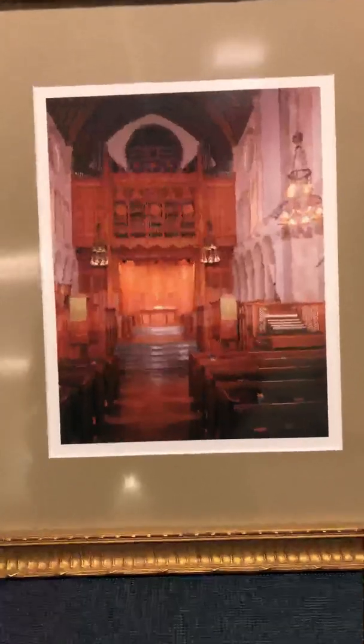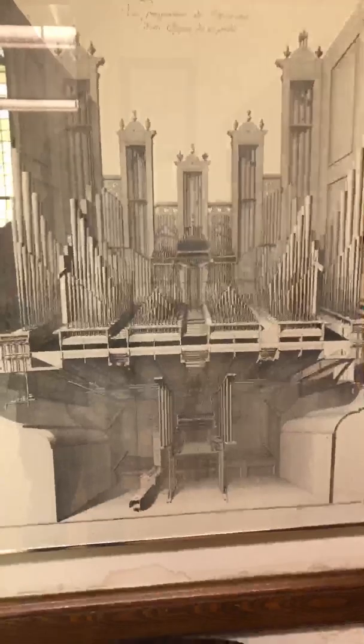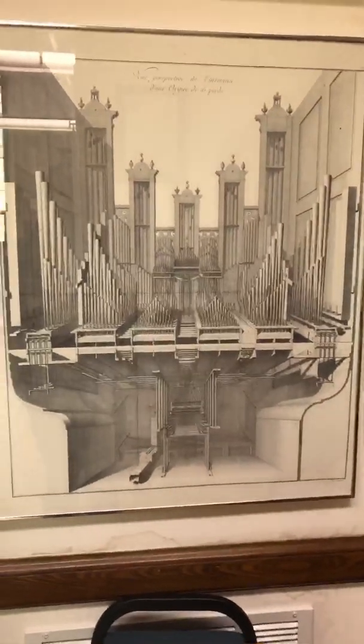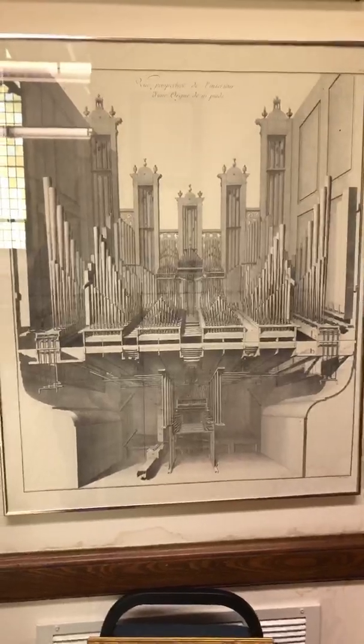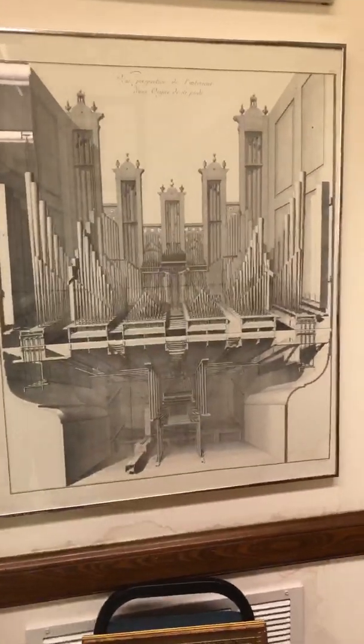Have you ever wondered what the inside of a large pipe organ looks like? Today, we are going behind the scenes and looking inside the pipes and the chambers of the organ in First Presbyterian Church of Glens Falls, New York.